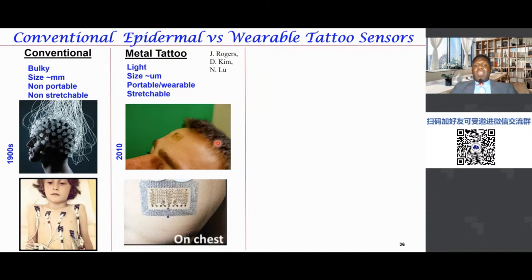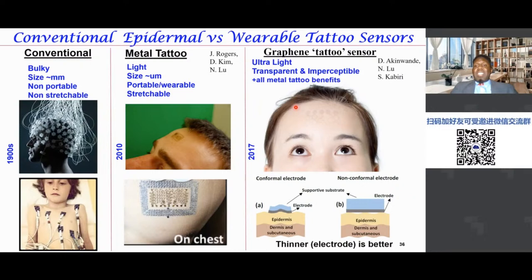So I started thinking about this and I thought, well, if all you need is a very conductive material, and you also want this material to be very thin, which has been the direction of research for the last 10 years, then the ultimate conductive thin material that is also transparent is graphene. So maybe graphene can also work as a tattoo electrode sensor. So it turns out indeed it works. You can use graphene tattoos to measure these electrical signals from different parts of the body. It's ultra light, so we say that it's imperceptible. You don't feel it when you wear it, and it's transparent, and it has many of the benefits of the metal thin films.